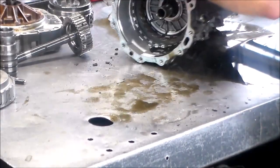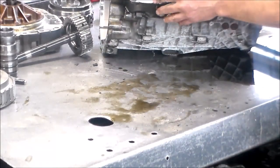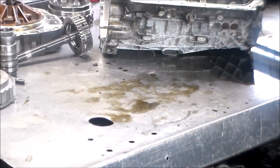Okay. All right, now we gotta remove this feed pipe. We have to get this gasket out of here. Gotta remove this feed pipe.